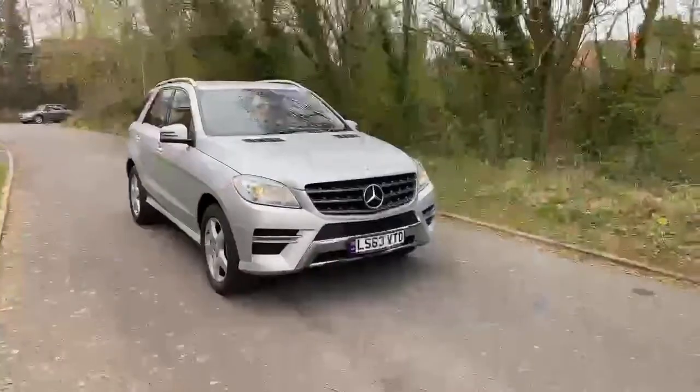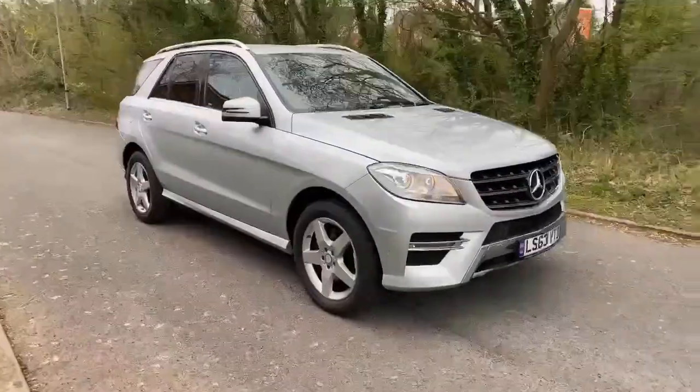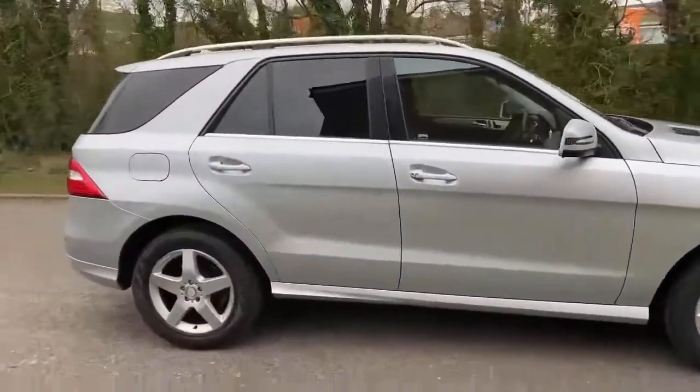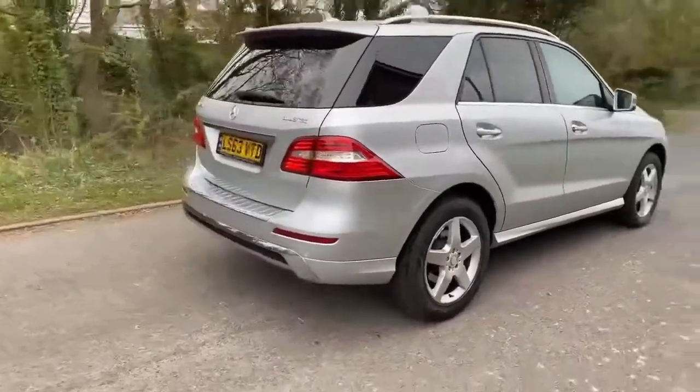I'm just about to do a walk around video of a Mercedes ML. So this is our 2013 63 Mercedes ML250 AMG Sport. Very, very clean car. No marks, no scratches.